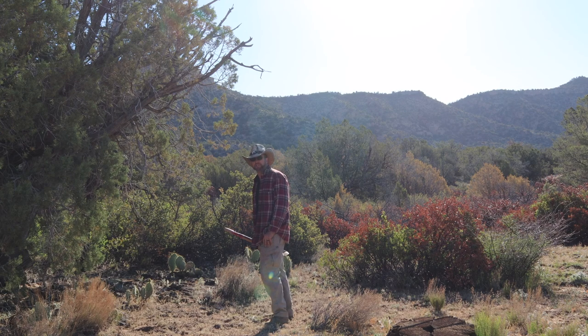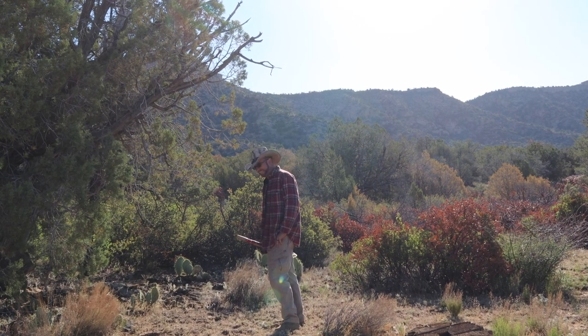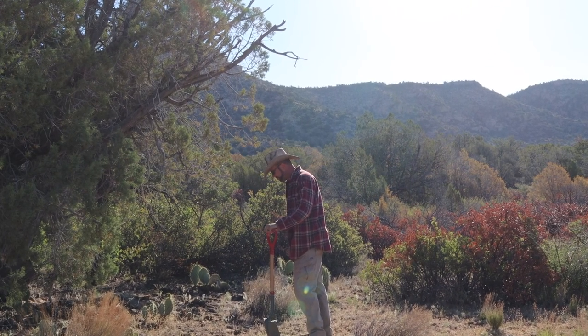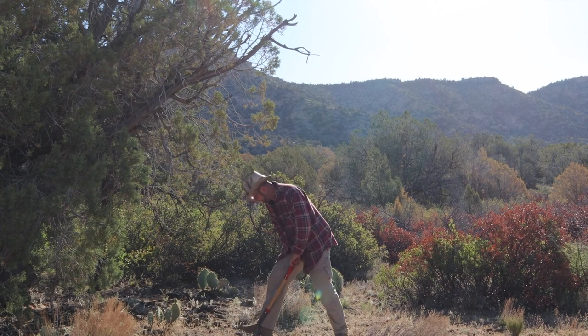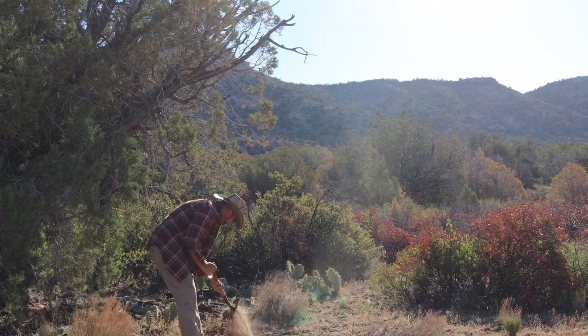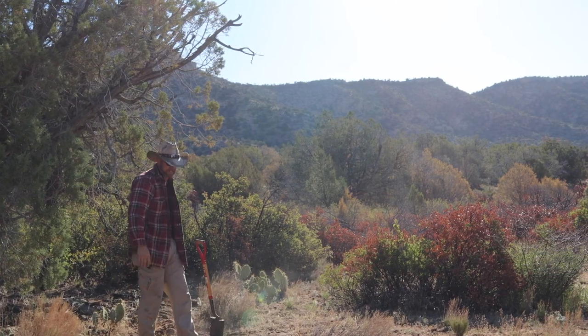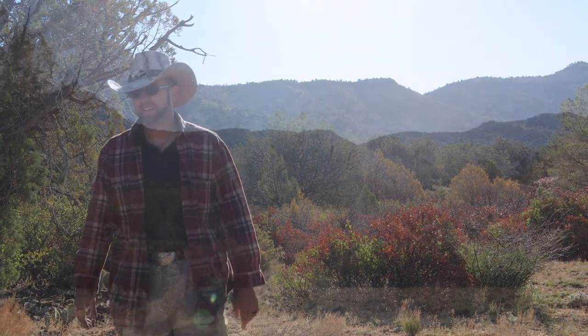Get to start out my morning the way I start out most of my mornings. Digging a hole to bury our biodegradable poop bag. Responsible overlanding. That ought to do it. That'll wash my hands and get some coffee.